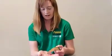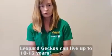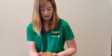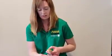Now this is my leopard gecko. Her name is Luna, and I've had her for about 4 years now. And this leopard gecko is full grown. She will not get any bigger than this, but they have some really cool traits that would help them to survive in the wild where she comes from. Now this type of lizard comes from the desert. So they're a desert dwelling species from the Middle East or in India, and they're well adapted to doing that.